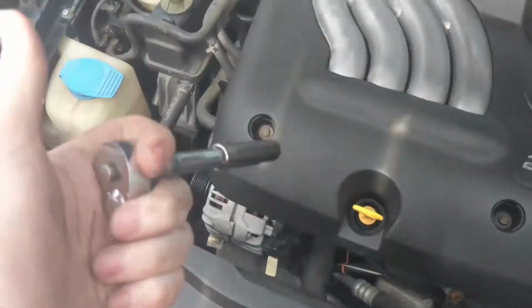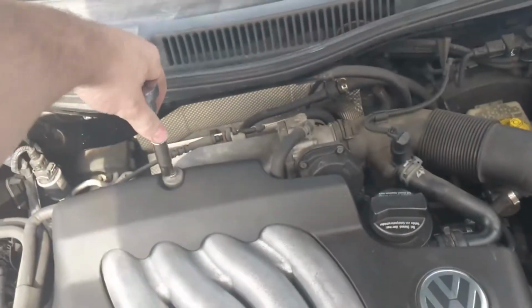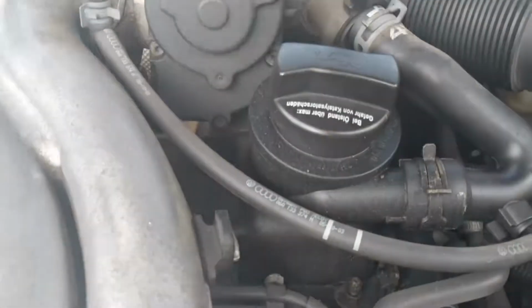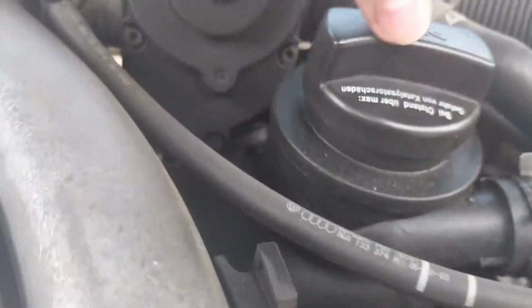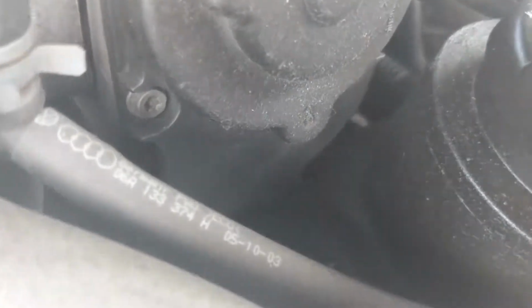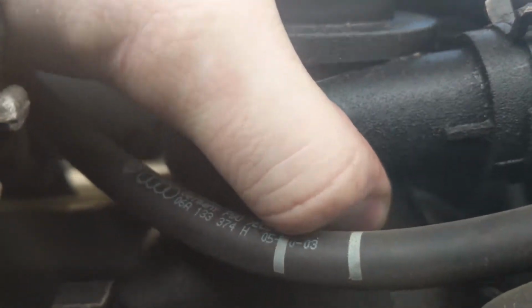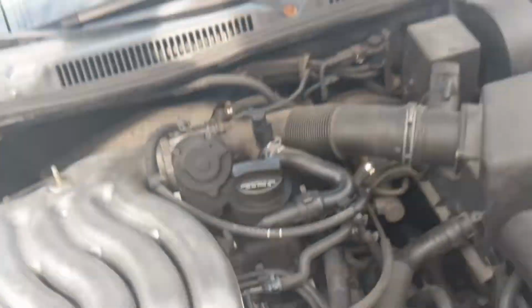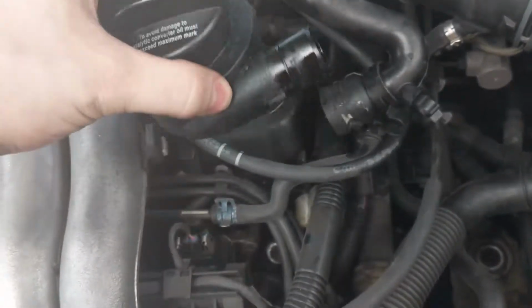We got our trusty 10 mil here, so let's take these off real quick. Oh boy, look at that. That just looks not good. So this whole piece is moving around. Alright, so this comes off in like a twisty fashion, similar to the actual oil cap.